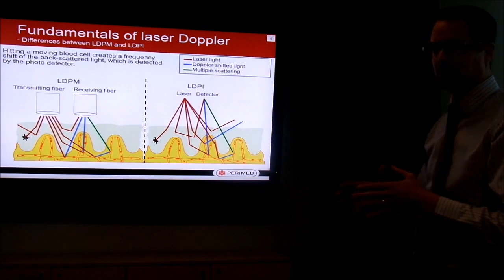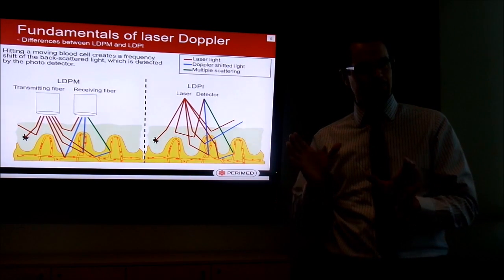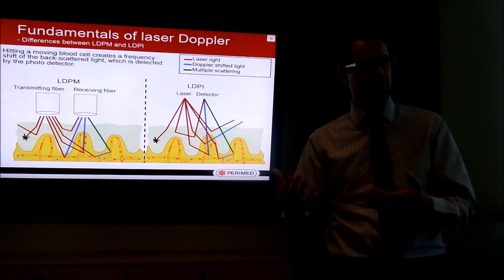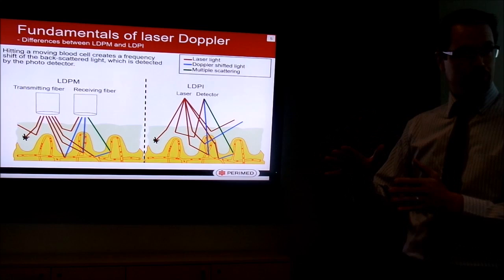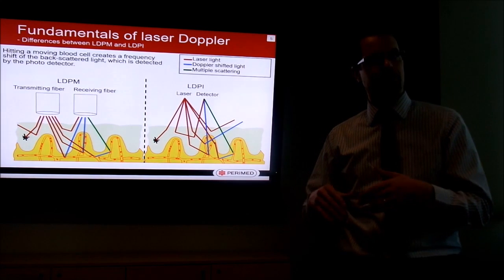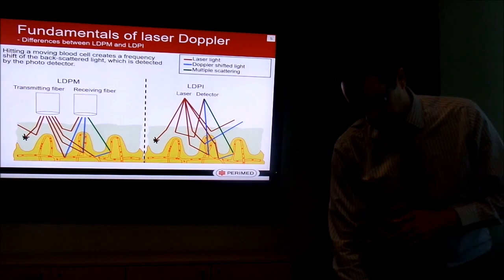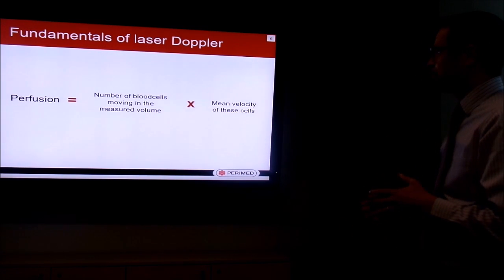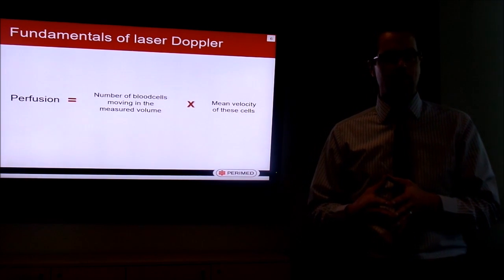So putting this quite simply, what the machine does is looking at two things. One is the ratio of shifted and non-shifted light. And this ratio tells us about the concentration of moving blood cells in that measured volume. And secondly, we look at the shifted portion, what the amplitude of that frequency shift is on average. And this tells us about the velocity of these blood cells. So combining these two, we get what we call perfusion, perfusion units. Number of moving blood cells in the measured volume and the mean velocity of those blood cells.